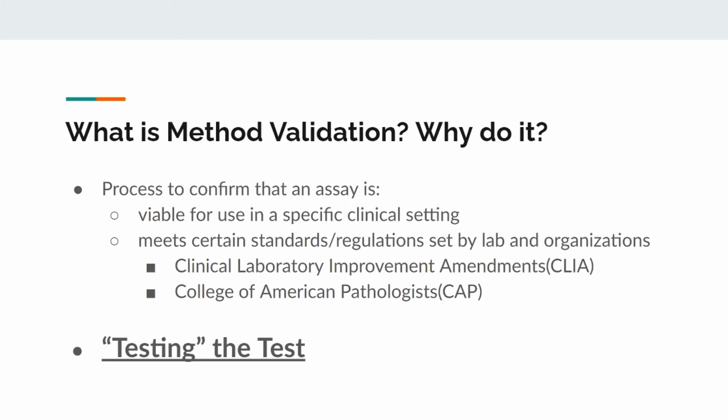Method validation is a multi-step process that a clinical lab can use to assess a method or assay and make sure that it can be used in that specific clinical lab. It's also a process that clinical labs can use to make sure that an assay meets specific standards and regulations that the lab themselves set, and also standards and regulations by organizations such as CLIA or CAP. In short, it's like testing the test.